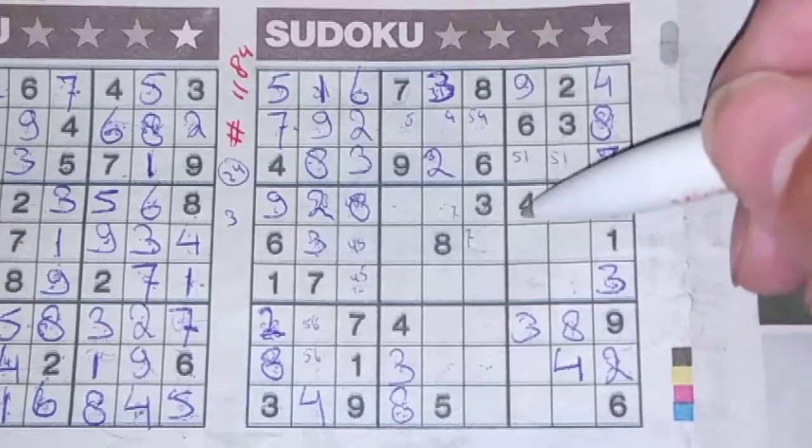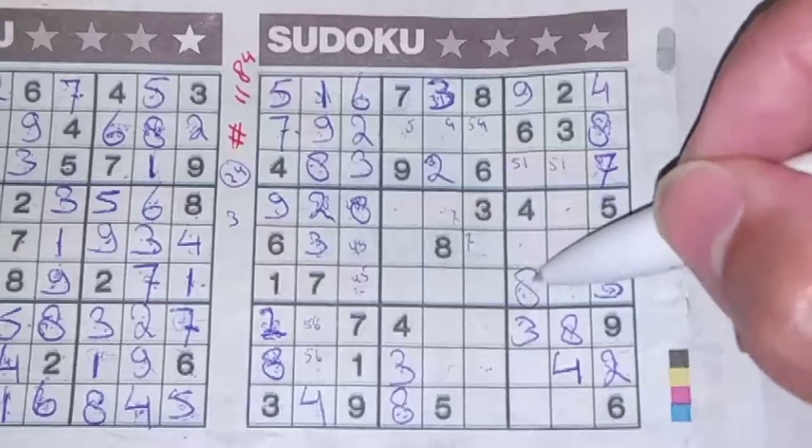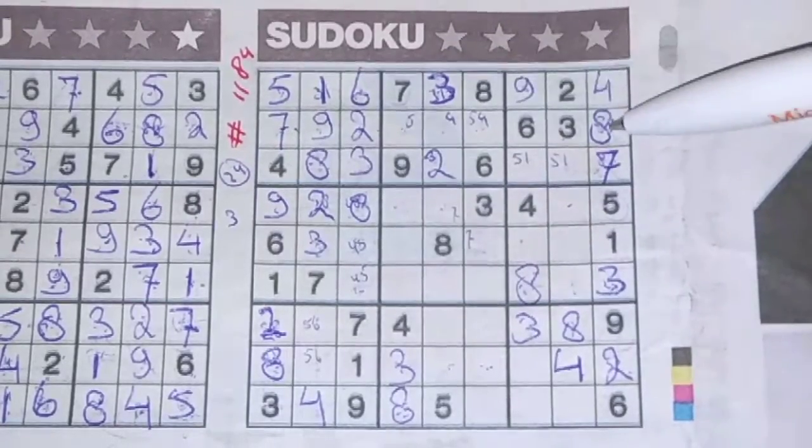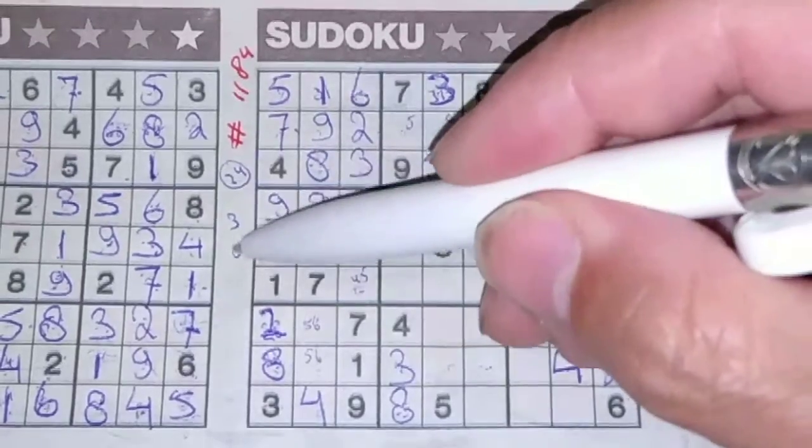So in that column, the only 2 places for the 8 here or there. We see here an 8, no 8 there. 8 should be there. And all the 8s are used, I can see. Yes.